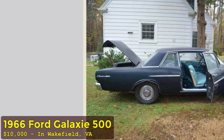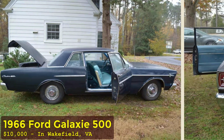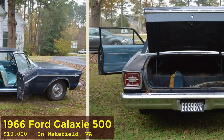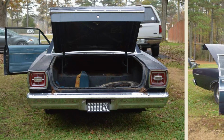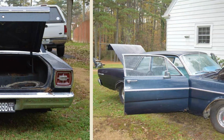Number 1. Introducing the 1966 Ford Galaxie 500, a classic sedan that exudes timeless elegance and performance. This beautiful vehicle comes in a striking blue paint color and is in good condition with 79,290 miles on the odometer.